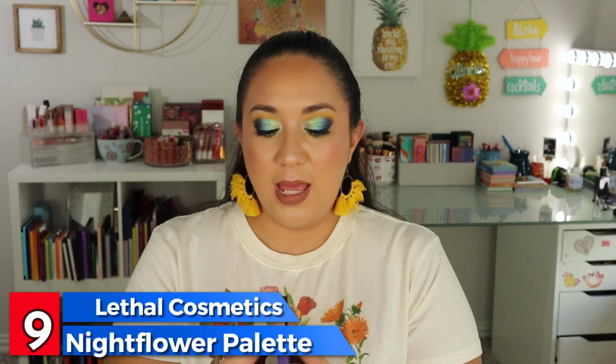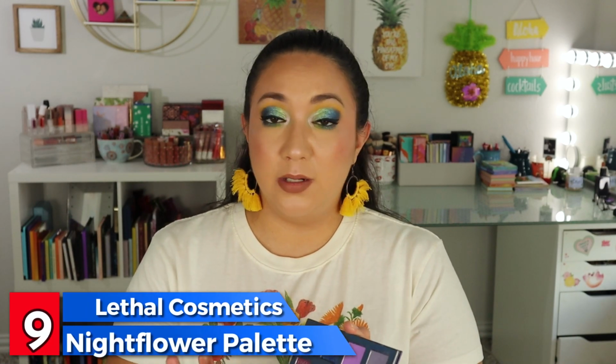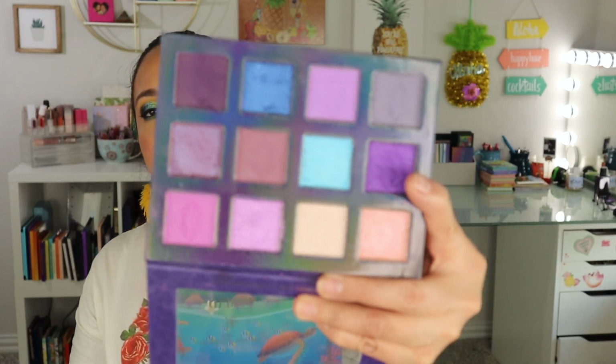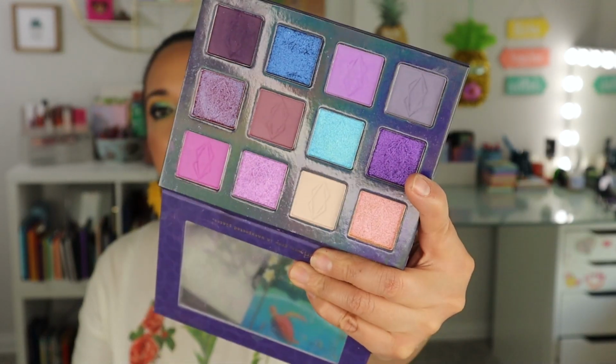Then the next one is from Lethal Cosmetics, and this is the Night Flower palette. I actually thought this was really nice. I did a review on this one as well. I created a couple looks, and I thought overall the formula was nice. They're more of a buildable formula, like the mattes, you kind of have to layer them up to get them really pigmented, but I thought the metallics were really pretty and sparkly. They have ones that have shifts to them, and I thought it was nice. If you like cool tones and purples like this, you would probably like this palette.